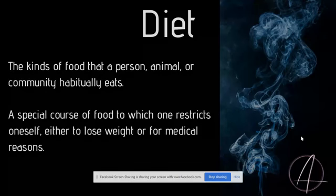But then there's also the term diet as we see it more in the health and wellness realms, where it's a specific course of food to which one restricts oneself either to lose weight or for specific medical reasons. So when someone says they're dieting, that's the definition they're referring to. They're eating specific foods in the hopes to lose weight. Or it might be the case if they had celiac disease or Crohn's disease, where they might have a gluten allergy or something, where they have to eat a specific way for that medical reason.